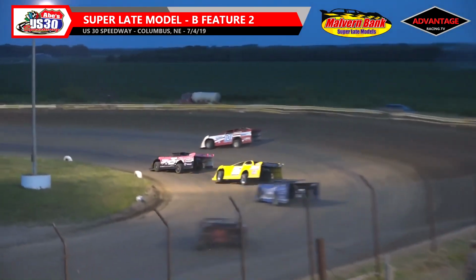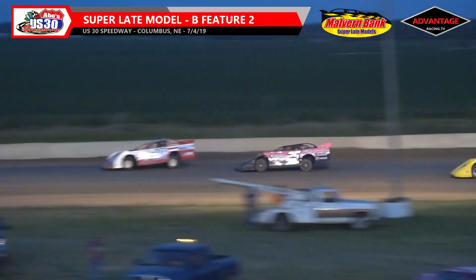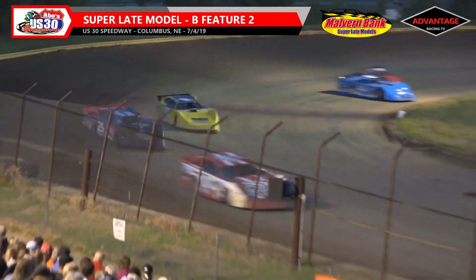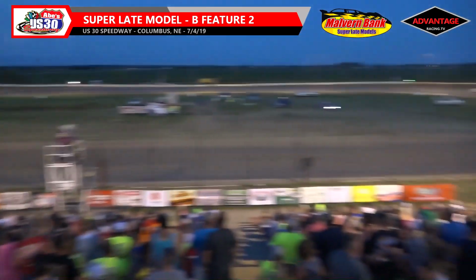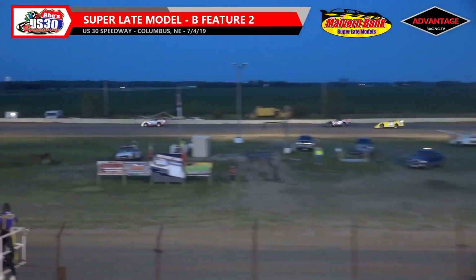Sukup thought better of it. He dropped to the low side to block the line from Perdue and now goes back to the top shelf through 1 and 2. Sukup will have the race lead down the back straightaway and into 3. Perdue stays low entering. Perdue slides up the track. That's going to allow the bottom open. Oh, the Colorado boys go around Brandon Lewis and Albert Sack. Lewis spins to the infield. Sack keeps going. Down the back straightaway and into 3 for the final time.